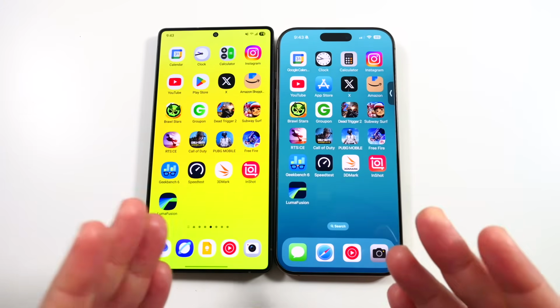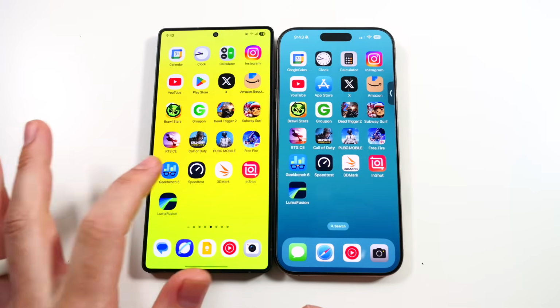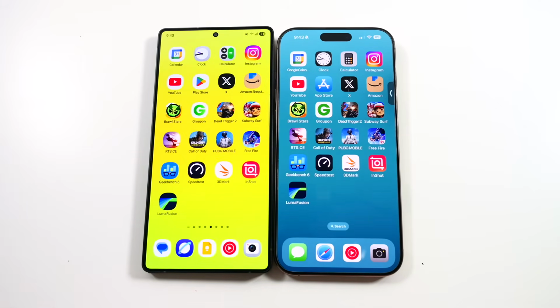So Samsung's still retaining the crown. I don't think any software updates are going to be able to change this. They just have the faster overall performance, I feel like. And until the 17 series comes, the Samsung is retaining the crown here. But only by a little bit. It's not substantially faster, I feel like. It's a little bit, maybe 10, 15%.